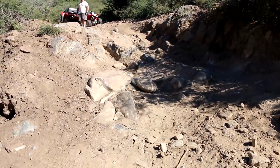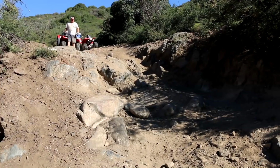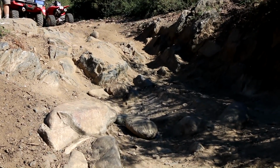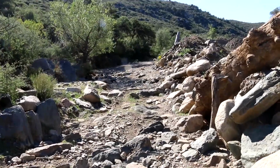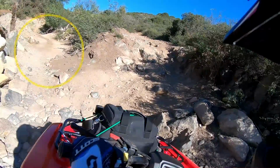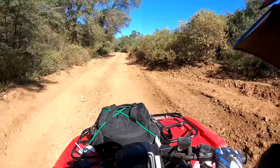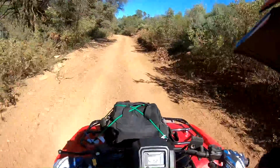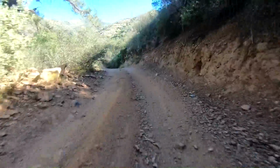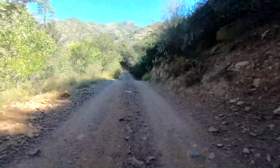It took a little time and effort getting our ATVs up this rock ledge and back onto the official trail. It turns out this obstacle actually has a tight and pretty easy to miss bypass just to the left that we didn't see the first time by. Either way, past this point, four-wheel drive and high clearance are getting to be necessary, as the road won't be getting any easier.